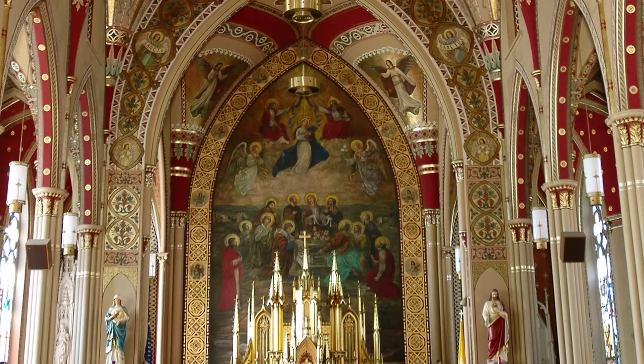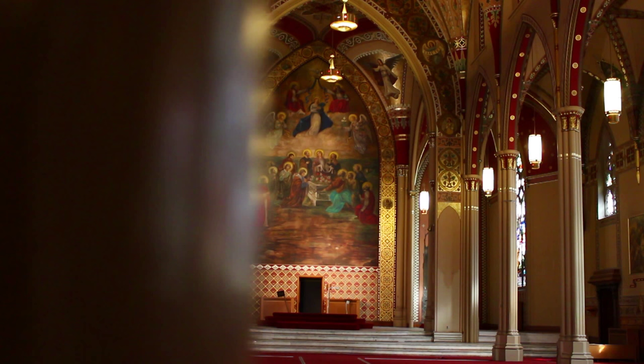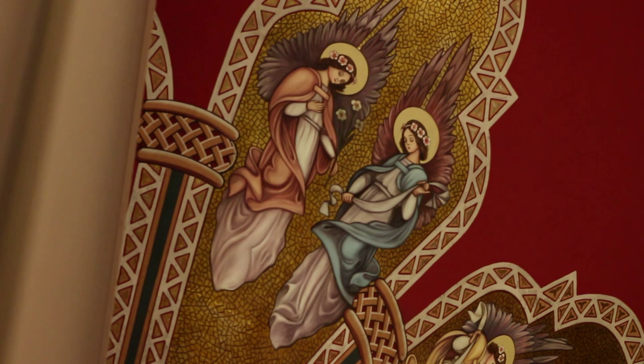I mean, by the 1950s, you get these modern ideas of what churches should look like, less decoration, this modern idea, just like with architecture and other design. And so St. Mary's didn't do that because they wanted to stick to their ethnic German background, and they wanted to give honor to the people that had come before them and had spent so much time and money to make this place the beautiful, glorious place that it is.